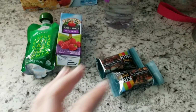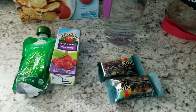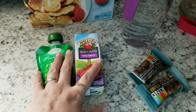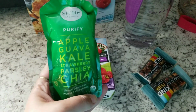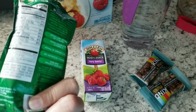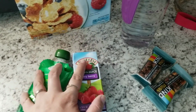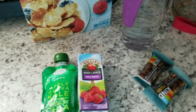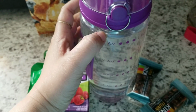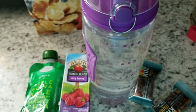So for snack this morning, I'm having 2 mini Kind bars. I'm getting ready to go for a walk. 2 of these equals 15 grams of carbs. And Justice is having an apple, guava, kale, strawberry, parsley, chia organic applesauce pouch, and then some juice, because I'll just take it with us in my bag. And then I'm drinking my water because I'm doing very poorly on it today. This is all I've drank, so I need to get going on drinking my water.